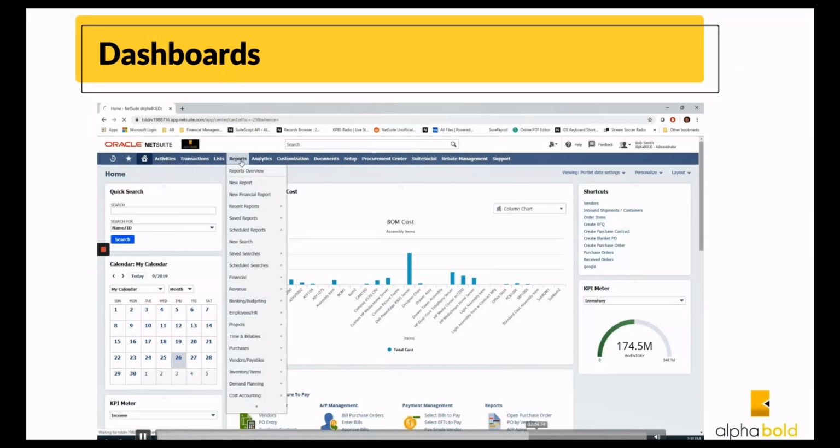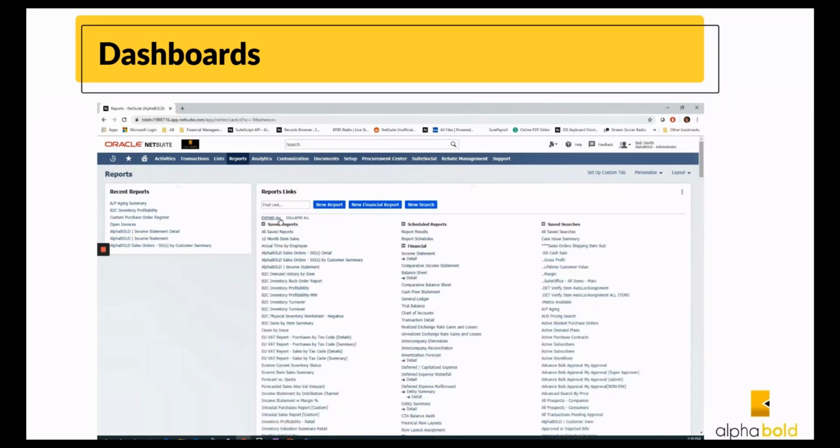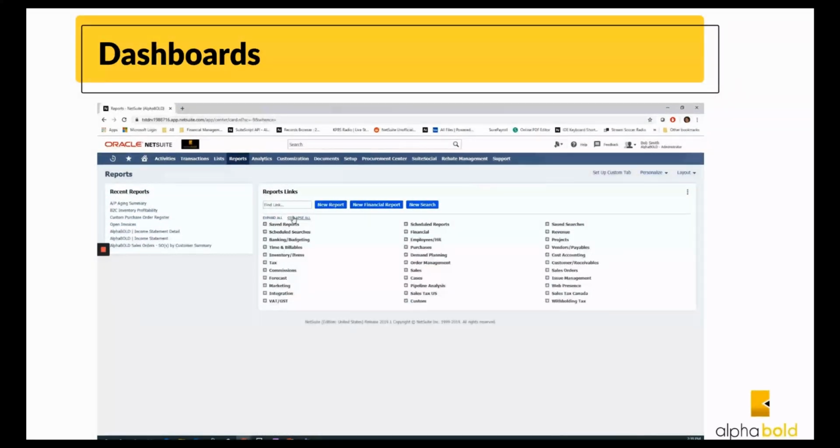So I'm going to show you now the reports interface, and I won't spend too much time on it. I just wanted to show you where they're located. And these are those out-of-the-box reports that you can access. And I'll spend a little bit more time later talking about all of these individual reports in detail. But I wanted to show you that all of these exist right here in the reports dashboard.